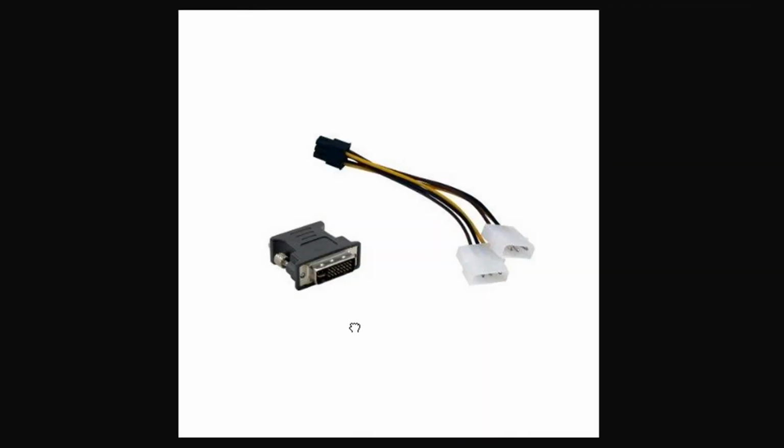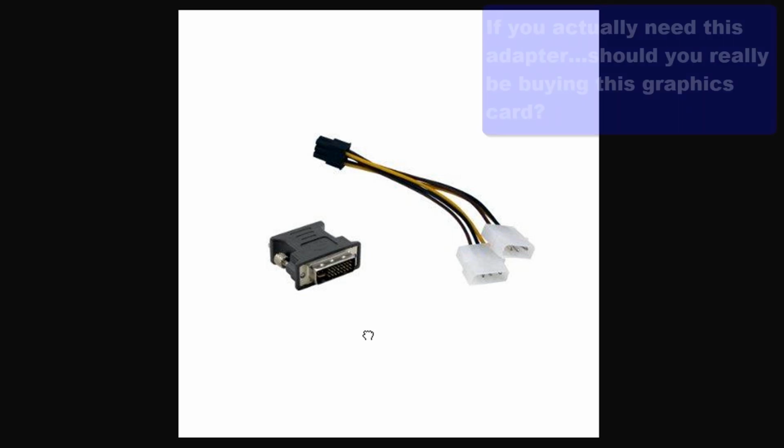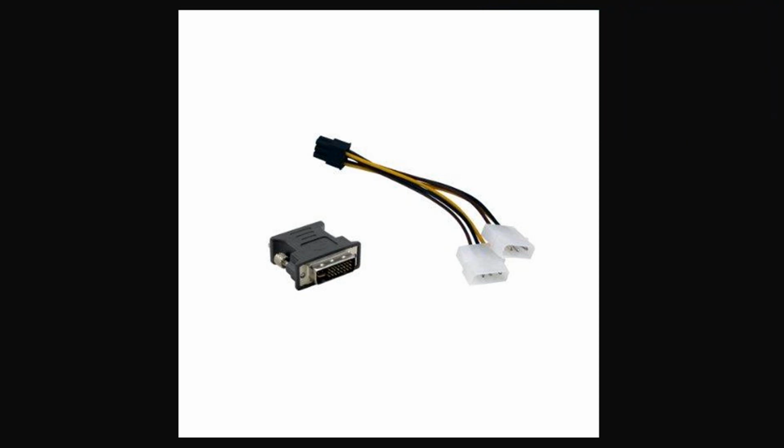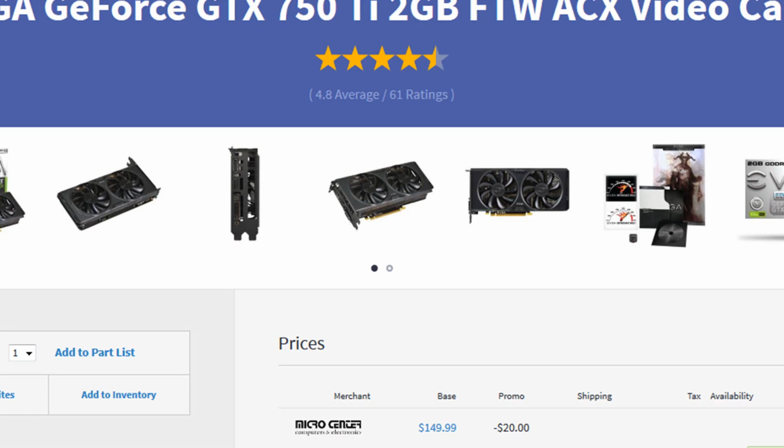And of course there's the adapter. If you're the weirdo that's still using VGA, instead of sticking that ugly VGA connector on the card, they'll allow you to adapt it off the DVI and put it on there. By the way, it even comes with your little 6-pin Molex adapter. The card does require some external power, so EVGA has you covered on that.